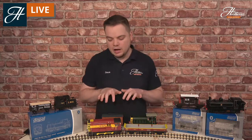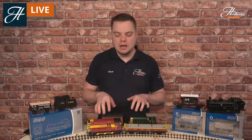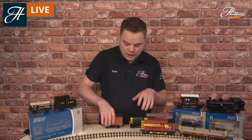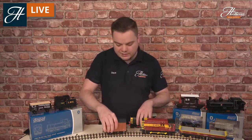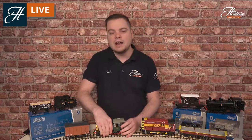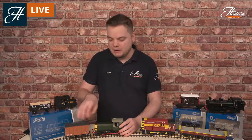So whilst I've shown you a lot of the smaller items today, don't forget that there is a large amount of larger locomotives available in O-Gage too. And you can still fit those on your layout. You can still put them in, especially if you are building a depot or something along the lines.